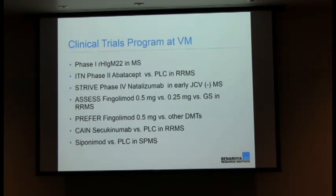So this is a list of some of the clinical trials that we have going, and it's your participation in these clinical trials, whether you rolled up your sleeve to give us some blood or helped us in another way, that gets us to the answers that are really, really important.